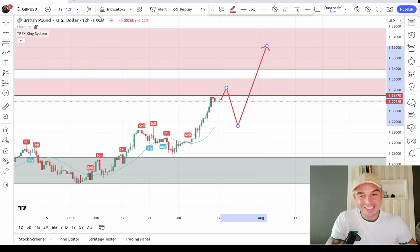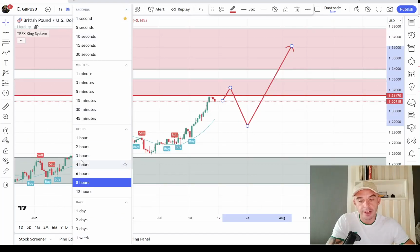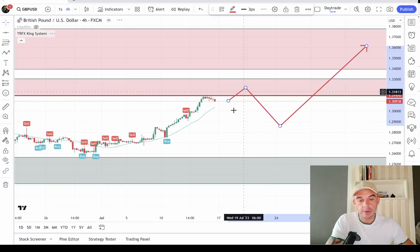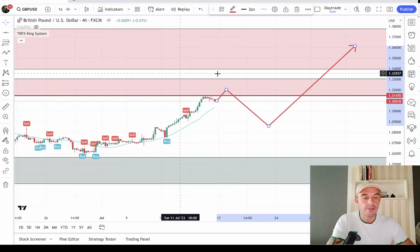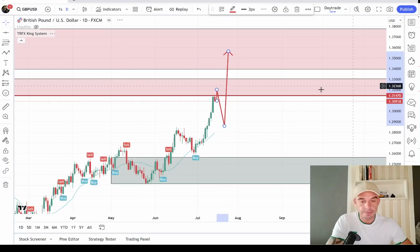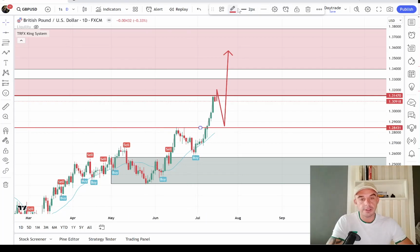I want to see a signal from my TRFX King indicator from the 12 hour down to the 4 hour, a signal on any of them time frames on the pullback. So sorry, I want to get a rally up like that, and then a sell signal from any time frame from the 4 hour to the 12 hour. Now the target, again, we're just going to target the breakout area, which is on the daily charts here.